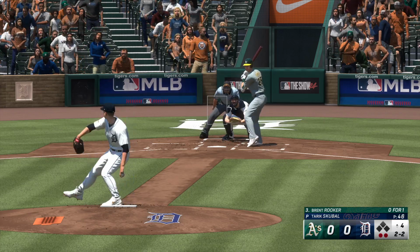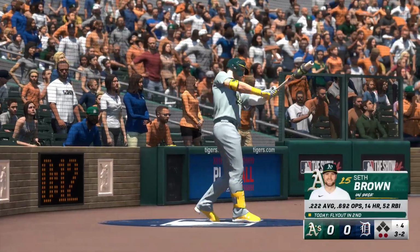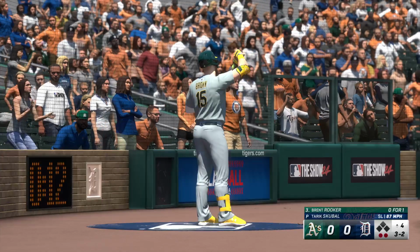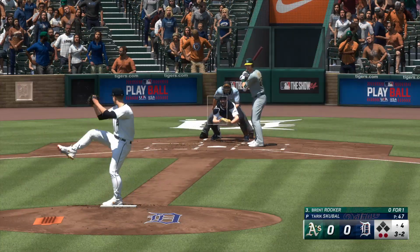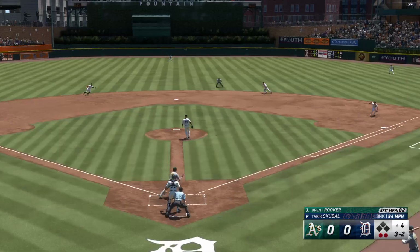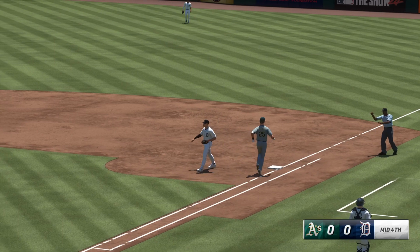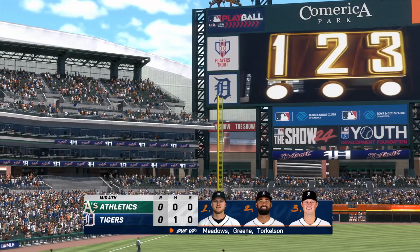Two down, nobody on. That one misses, and it's a full count. Seth Brown waits on deck. Bounce to the right side. Throws to first. Oakland goes quietly. A's go quickly and quietly there, and we are still scoreless.